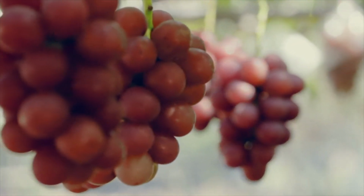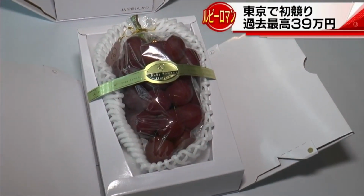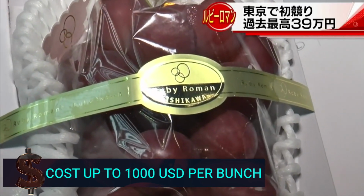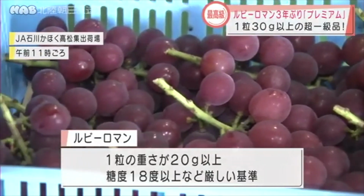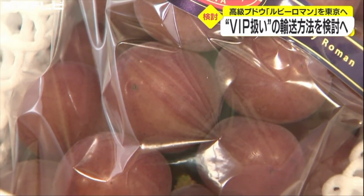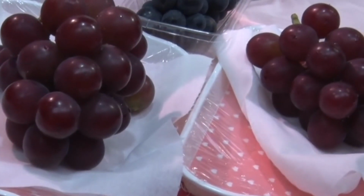That honor goes to the third category, the ultra-rare and ultra-expensive premium class grapes, which will cost you up to $1,000 per bunch and have just 1 or 2 bunches per season. In order to reach these lofty requirements, each grape has to be 30 grams and the entire fruit bunch must weigh a minimum of 700 grams. Talk about pressure!